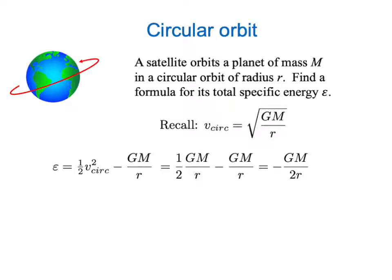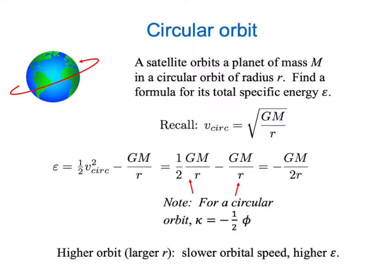The kinetic energy and the potential energy are related to each other. In fact, for a circular orbit, the kinetic energy is equal to just minus 1/2 the potential energy. The potential energy is negative, the kinetic energy is positive, and 1/2 the magnitude. Okay, so that's a really nice equation. It means that the total energy of a circular orbit is always negative, and the bigger the orbit, the closer that is to 0. So you have a higher energy for a bigger orbit. A higher orbit with a larger radius has a slower orbital speed, so its kinetic energy is less, but it has a higher total energy because its potential energy is much greater.